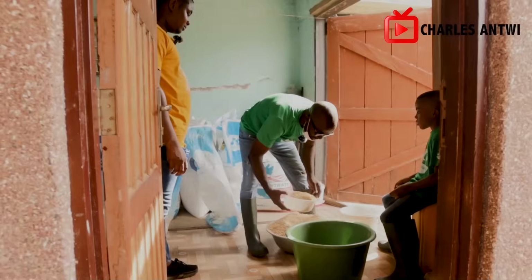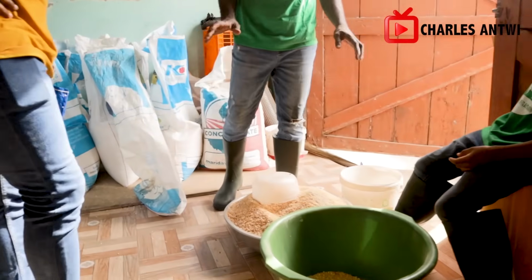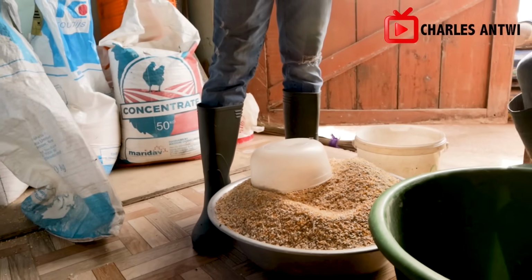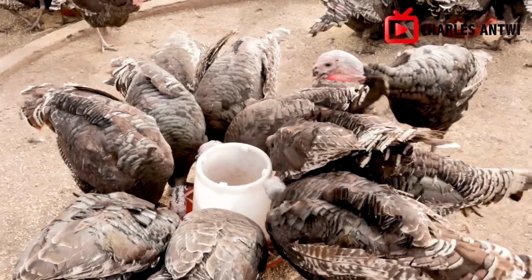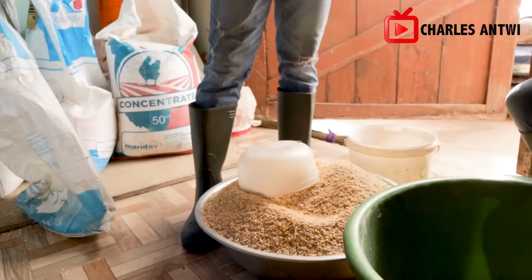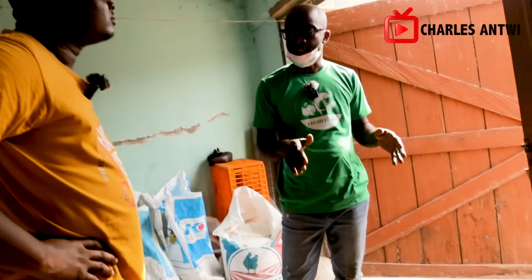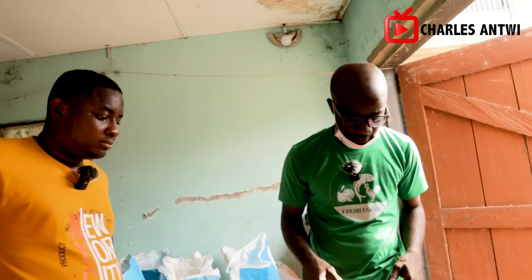The green bowl, this is the turkey feed. I just mixed it this morning. You have to get them the right quantity of feed they're supposed to eat in a day. If you want to get the proper size and weight for the market, you need about 7 to 8 months. Yeah, that's quite long, unlike the broilers.